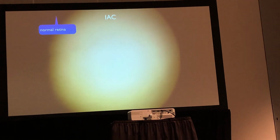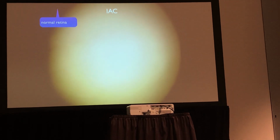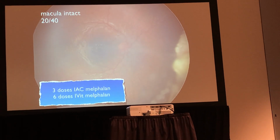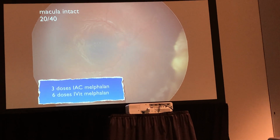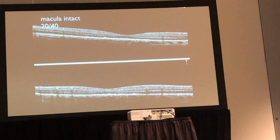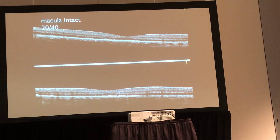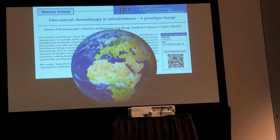That's the tumor. Here's the RetCam image. We have a little bit of normal retina supratemporally, and once we give the IAC, we've got a macula. This kid wound up with 20/40 vision, macula intact. I'm glad we did not enucleate that eye, but this took a little more than 2 cycles. It took 3 doses of IAC and 6 doses of intravitreal melphalan to achieve this control. You can see on the OCT, in the affected right eye, OCT actually looks quite good. Photoreceptors look pretty good. RPE's a little bit mottled, but still, we've got the eye and we have some vision.